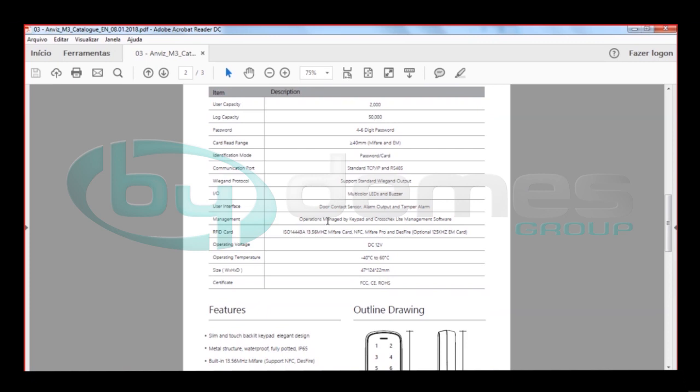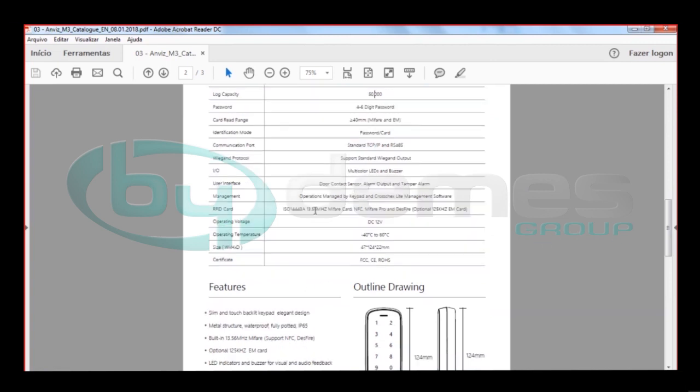Door contact sensor, alarm output, tamper alarm. These are the kind of features you most often use in access control. If you have questions about what these functions are, you can ask me. I can tell you in detail which function works for what. So this reaches the question we already talked about, so we can discuss it later.